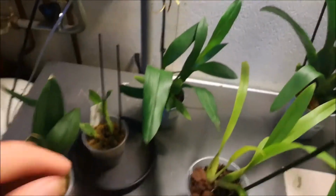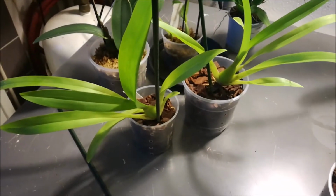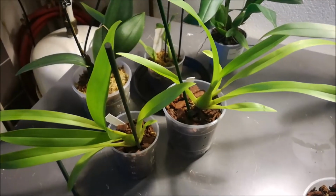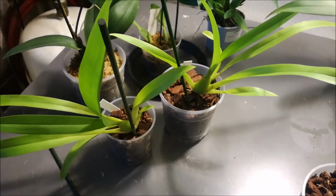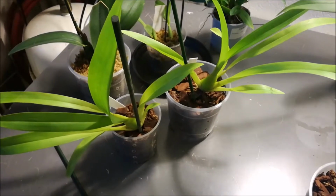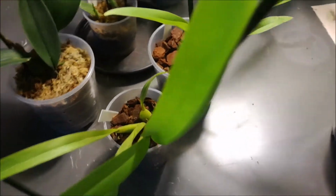Next up, these two are a recent purchase. These are the Miltonia Sunsets. It fell apart in two pieces, and yeah, they're still adjusting. They're hydrating, so the root system is okay, but no new roots or new growth. Well, that would be a miracle after such a short period.